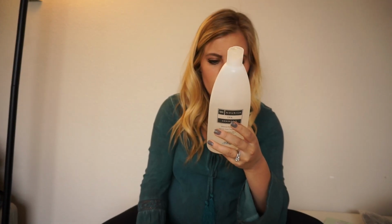These don't have any sulfates in them, it says, but they do have added fragrance. So when it says just fragrance, a lot of times apparently that means they're hiding some type of chemical or something, and a lot of times fragrance has, there's a train.